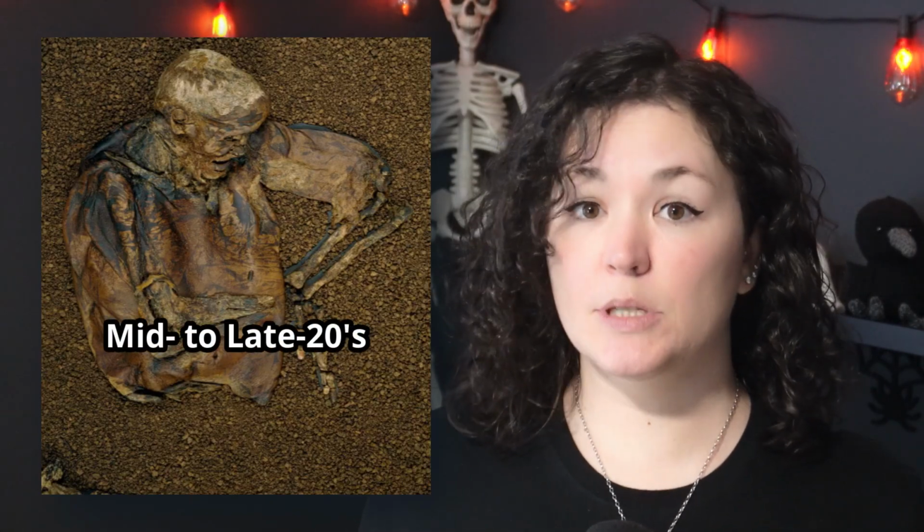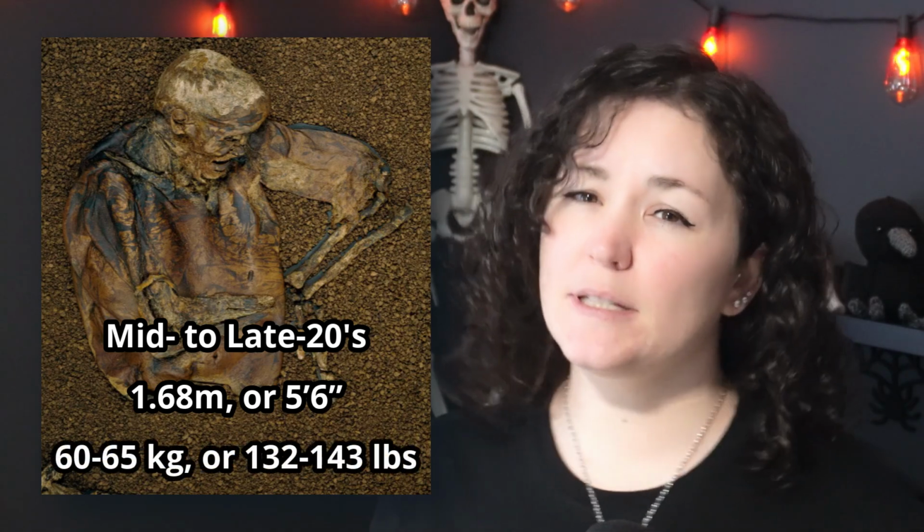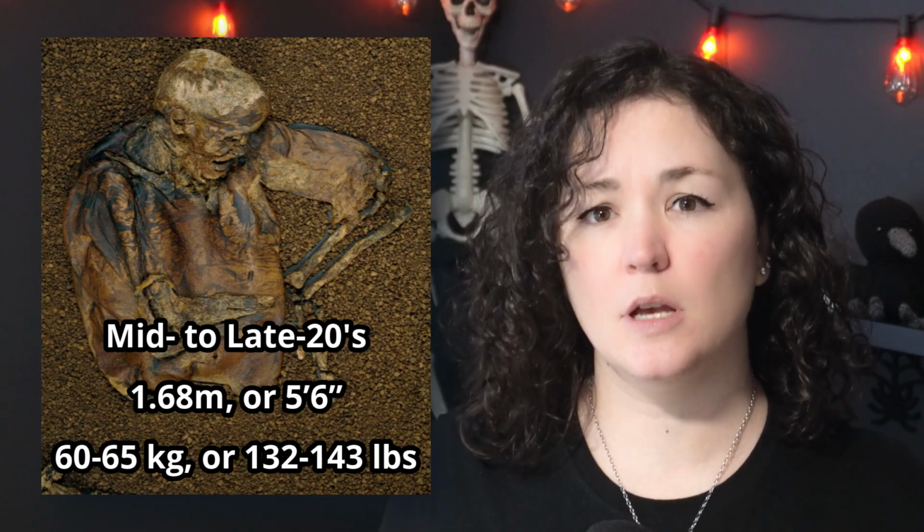So here's what we know. He was in his mid to late 20s. He was about 1.68 meters tall, or like 5'6". He weighed roughly 60 to 65 kilos, which is 132, 143-ish pounds, and was in good shape. And interestingly, it didn't look like he had done much hard labor. His nails were nicely manicured, his mustache and beard were neatly trimmed, his teeth were in really good shape as well. But apart from an armband made of fox fur, he was completely naked and dumped face first into the bog. So what happened to this man?